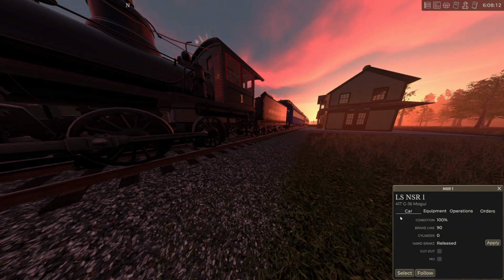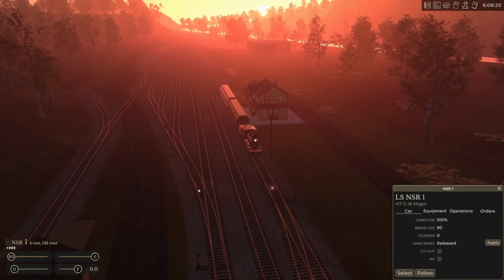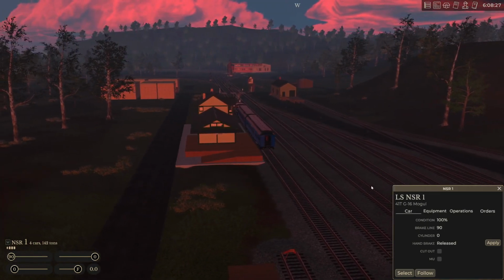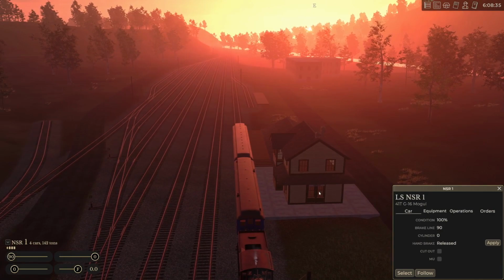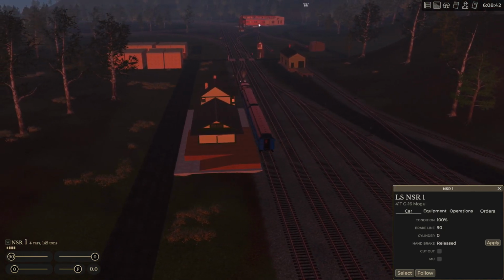Just click on this. There we go. Now we can have a nice look around Bryson. So plenty of switching opportunities here. We could turn this into our base of operations if we wanted to. And we've got a nice roundhouse over there. We've got a water tower, coaling tower.